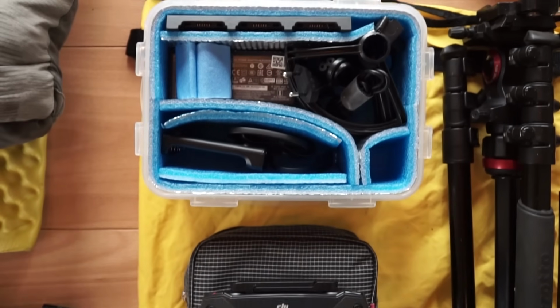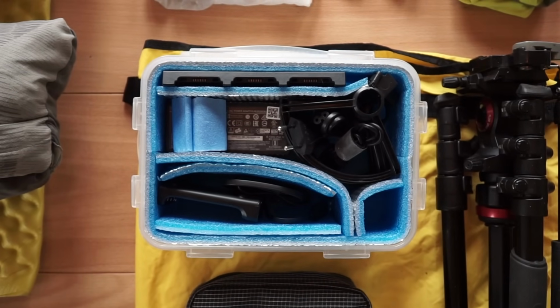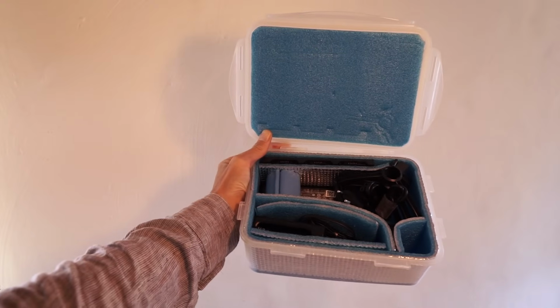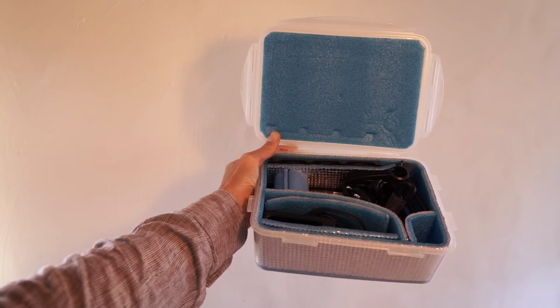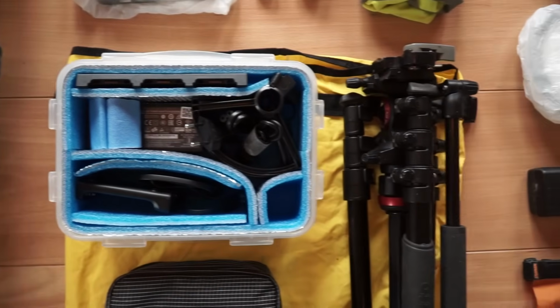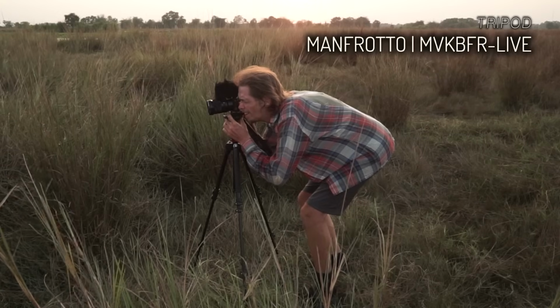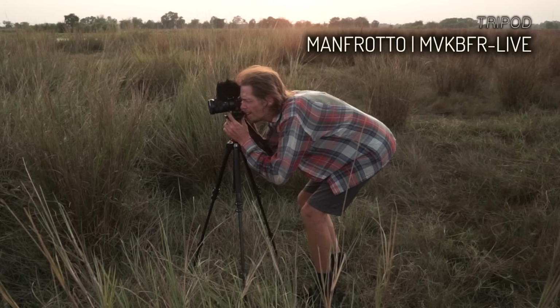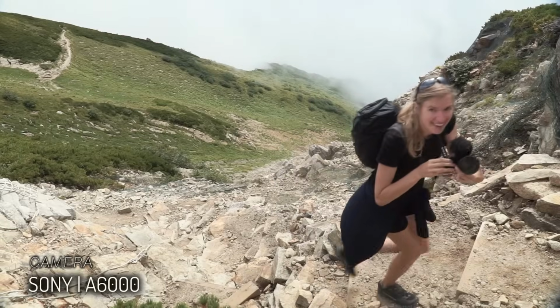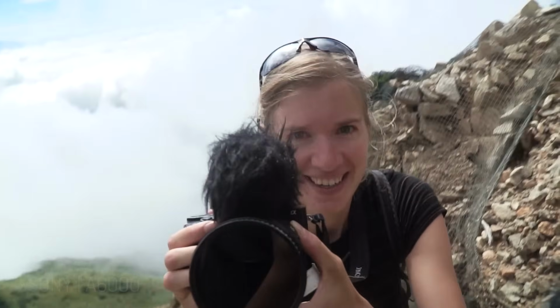To protect the drone charger and also the propeller guards, I made this box with some foam in it. It keeps everything protected from moisture and dust and also from rattling around on the road. The tripod we use is the Manfrotto B3 with a fluid head. It's reliable, strong and not too heavy. Missing from this camera kit is the Sony a6000 which I use to shoot this video.